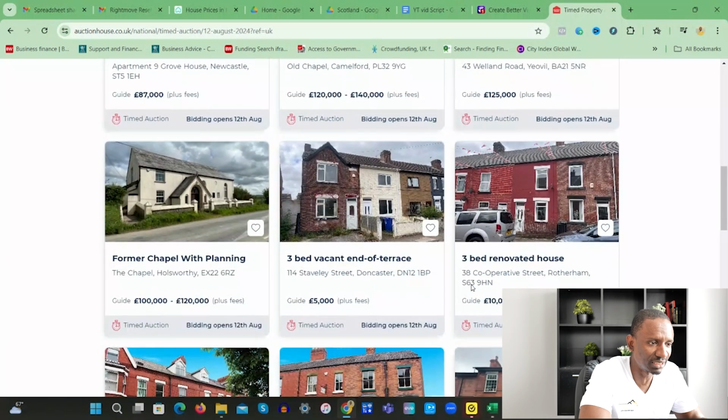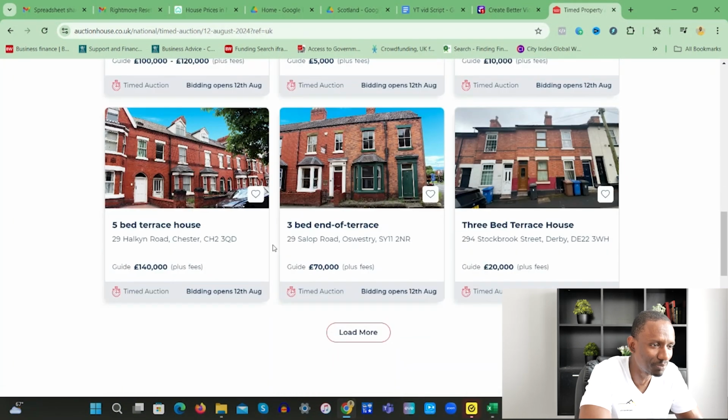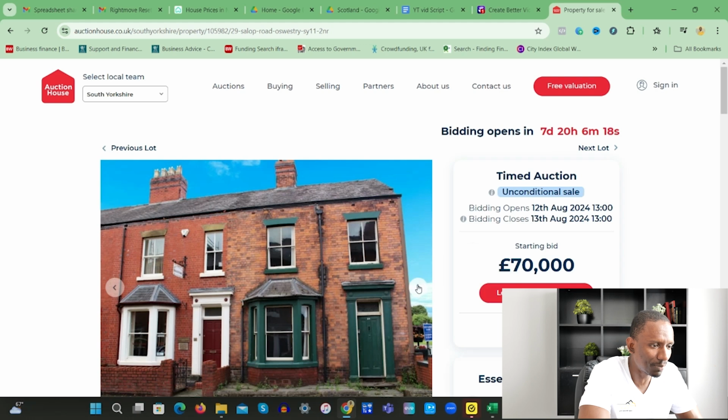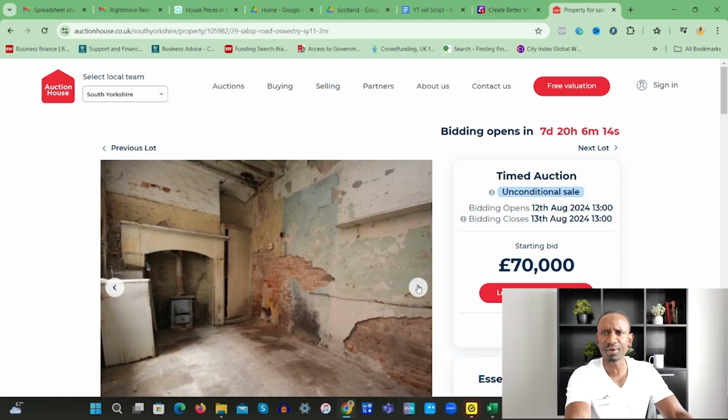Okay, so look at that. There are lots of properties here. You've got one there for £5,000. I don't know what that property is, but I like this one here. This one is in Oswestry. You go in here, you look at that property, see it needs love to it, and it looks like a Victorian house as well.